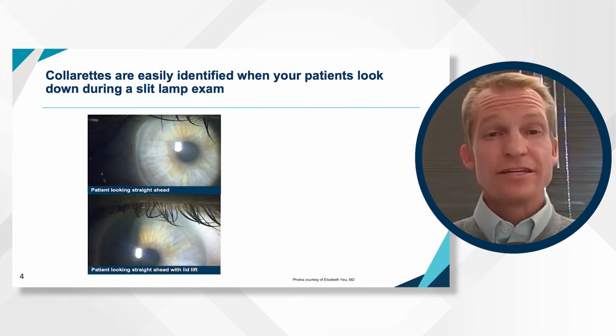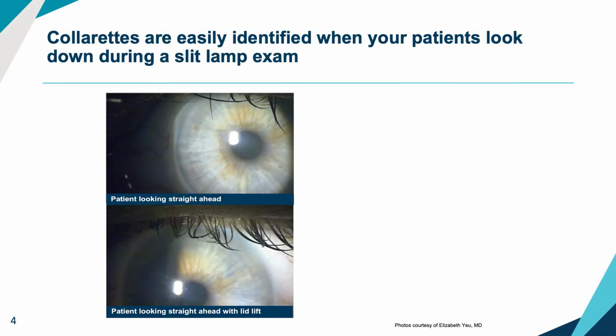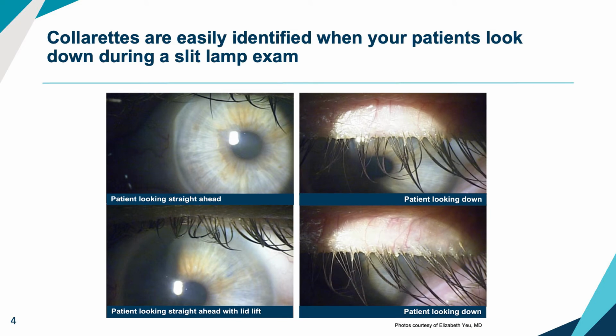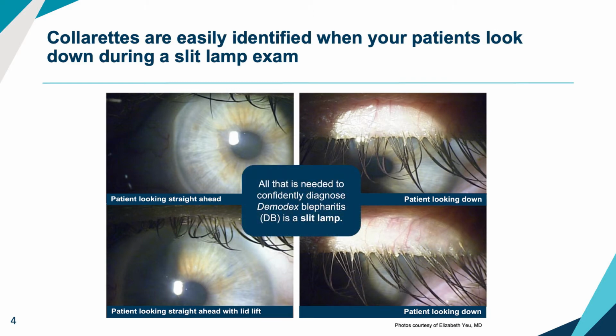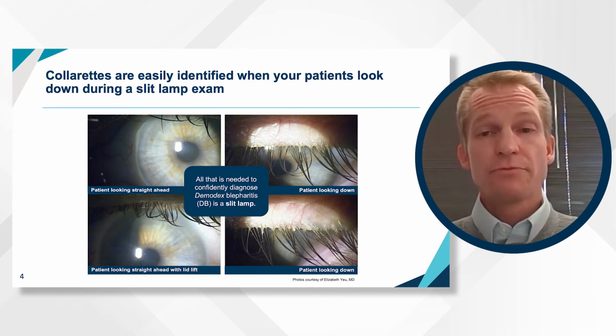Before I reveal the results of this study, I wanted to share some tips on how I and other investigators in this study recommend looking for collarettes with a slit lamp. Here are some images of what you would typically see if a patient was looking straight ahead. And below that, you can see the same patient looking straight ahead with a lid lift. Looks normal and healthy so far, right? Now look at this same patient's lids on the right side. Wow, that's so easy to see, but would have been missed had we not asked that patient to look down during their slit lamp exam. That's all it takes to confidently diagnose Demodex blepharitis, and you already have a slit lamp in your office.